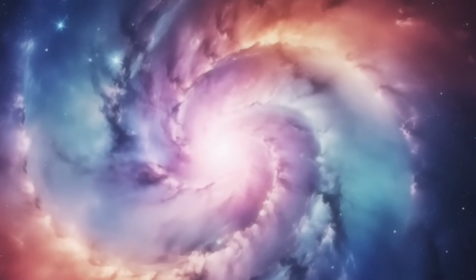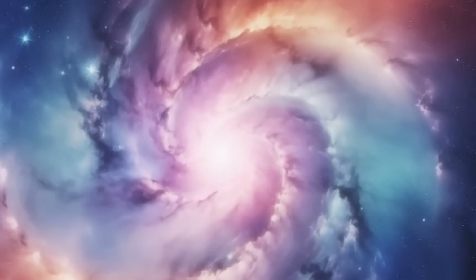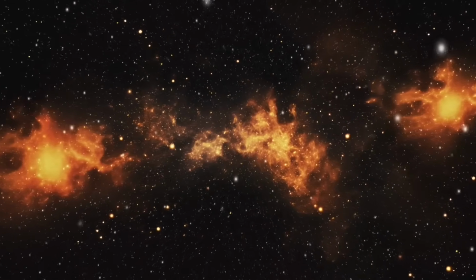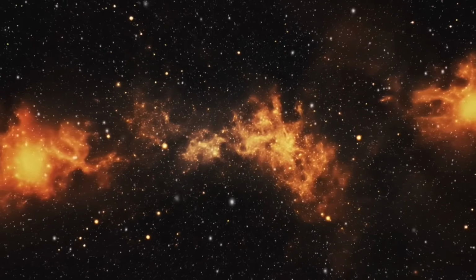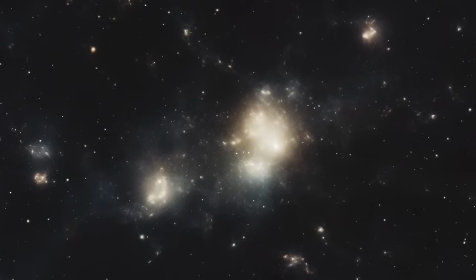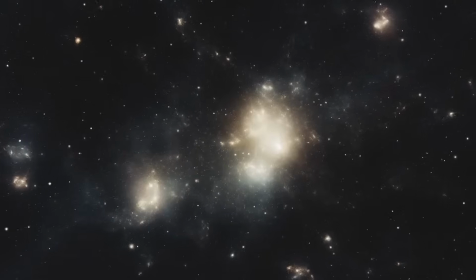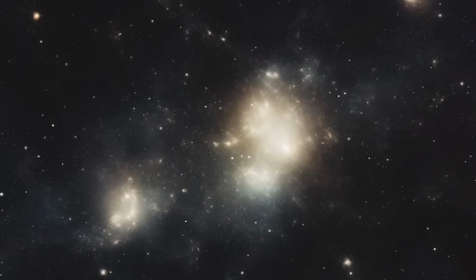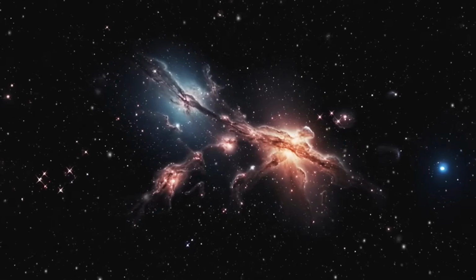In witnessing or even imagining such an event, humans confront the sheer scale and intensity of the universe, a reminder that celestial phenomena operate on levels far beyond everyday comprehension, where creation and destruction are inseparably intertwined, and where the life of a single star can have repercussions across light years of space.